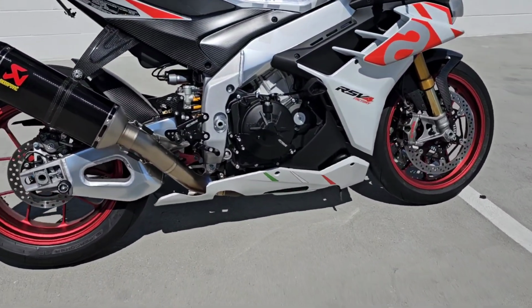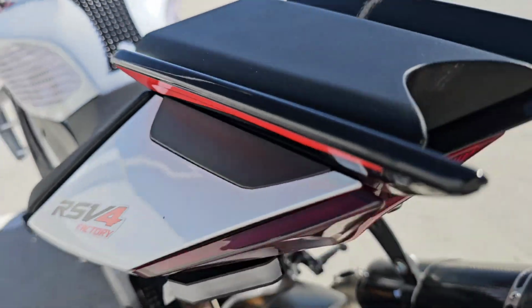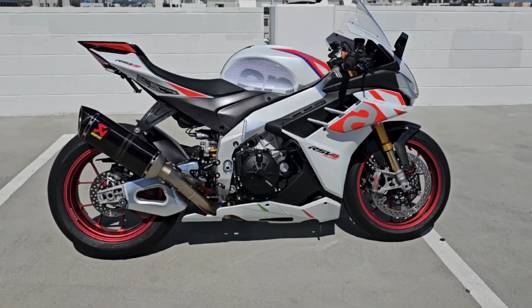It had the Extreme Components engine case protection, rear sets. Here's the left side. The NRC tail tidy was falling off, but not anymore. And I believe the spider gasket, but that's it. This is phase 2, real quick.